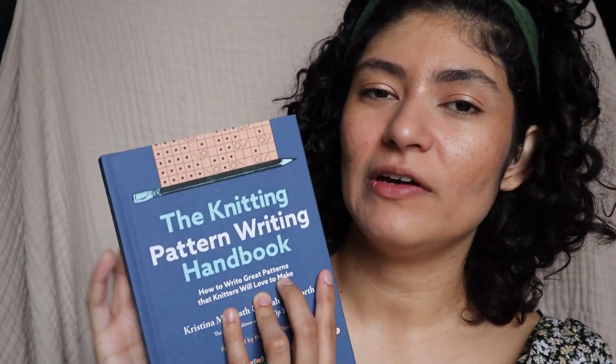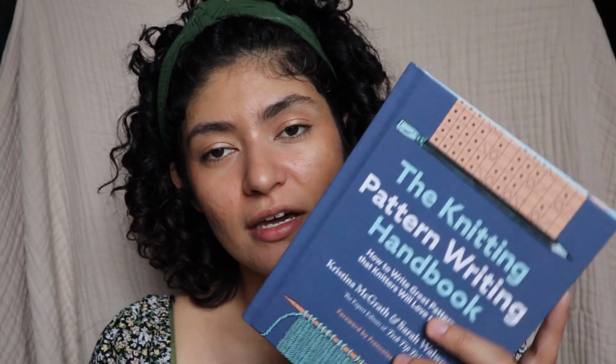And yeah, that's why I got this book, to help me through all of the technical aspects of everything. It goes through everything: your gauge, what tech editors are, how to work with tech editors, how to find a good tech editor. So I'm really excited to delve into it and find the theory behind designing, I guess.